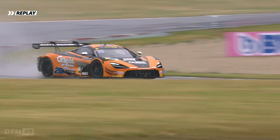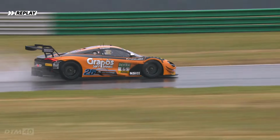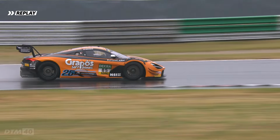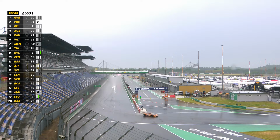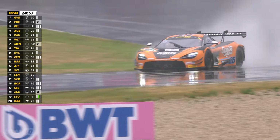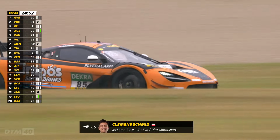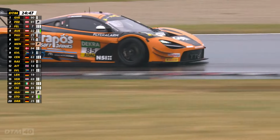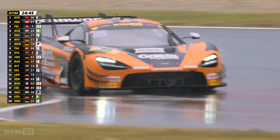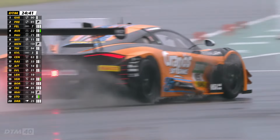Okay, so far, the McLaren, which was good, wasn't it, in the first free practice session. Both of them went well. Ben Durr ending up in 10th place earlier on, with Clement Schmidt in 12th. Yeah, great job. And the McLaren, as I already mentioned, is supposedly very good in the wet, and it's a very well-balanced car. Looks very smart as well, that orange and black livery. Great to have an additional brand on the grid of the DTM this year, and Clement Schmidt hustling that around.